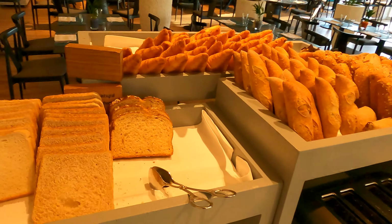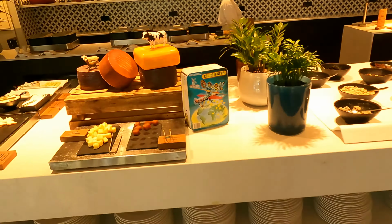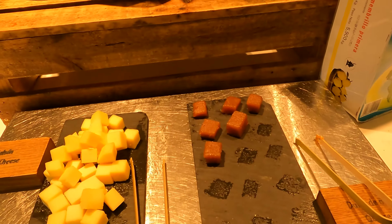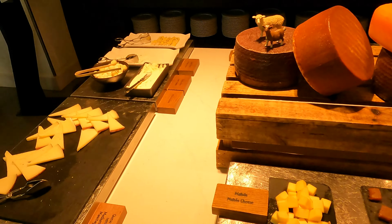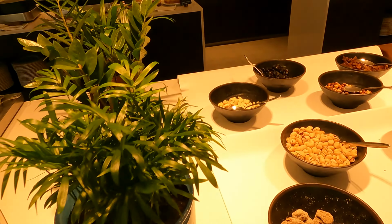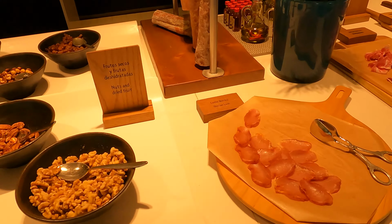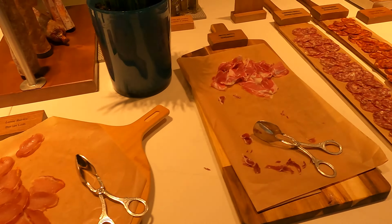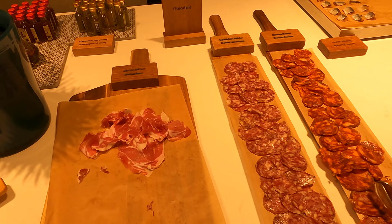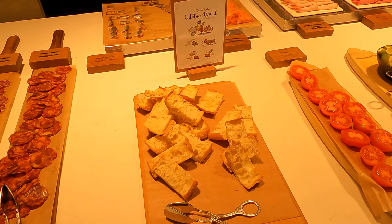These are the bread. The bun, you can toast it if you want. Then cheese board. I've never seen a cheese in this color. And that's a very cute cheese. Okay, let me go around. And there are some nuts as well. Dry fruit. Oh, Iberian ham. And okay, I'm going to eat a lot of this ham to pair with the toast.